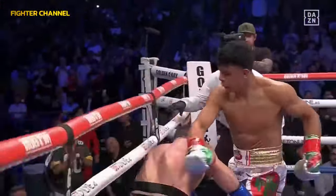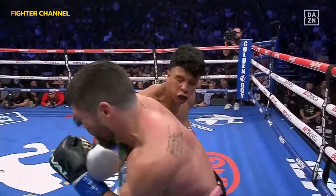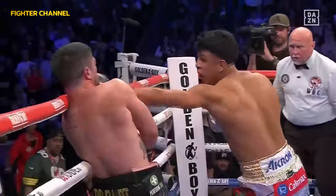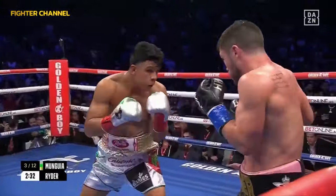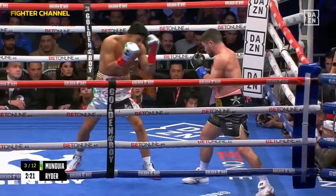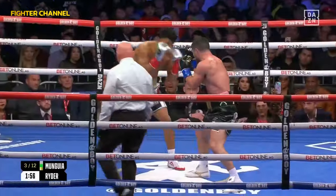But Munguia wants another knockdown here in the second. Corner kept saying, we're going to get him with the right hook. Clean target, the hit, and that's why that right hand did so much damage. Don't stop going to the body. There it is again, the right hand that Munguia's been throwing to the body.